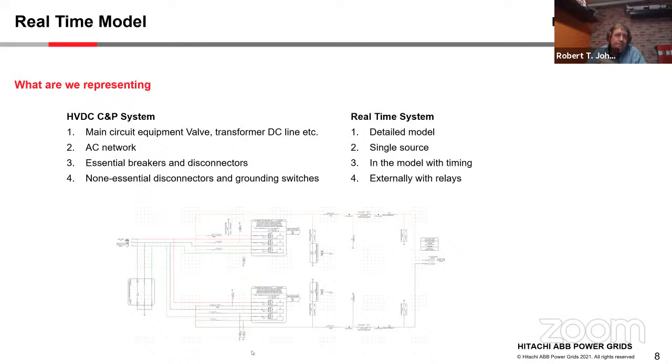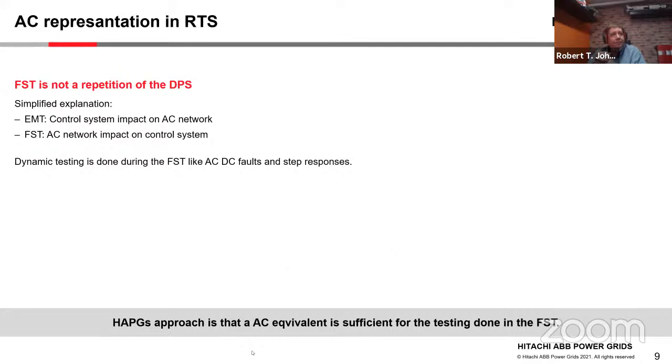AC representation in the real-time simulator. This is something that I would like to push. FST is not a repetition of DPS, dynamic performance studies. We are not doing these studies in the real-time simulator. This is only for verification of the control. You can simplify it by saying that in EMT studies, we are testing the control system's impact on the AC network.